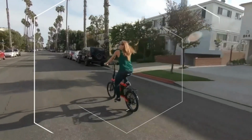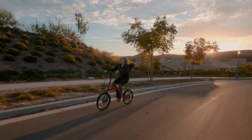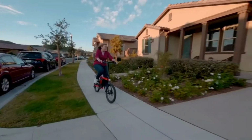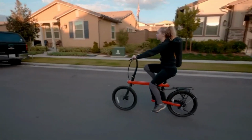Say hello to Cycle electric bicycles, where tech meets two wheels. Built for smart city rides, Cycle blends power, control, and style. Thanks to its high-efficiency motor, you'll crush commutes without breaking a sweat.